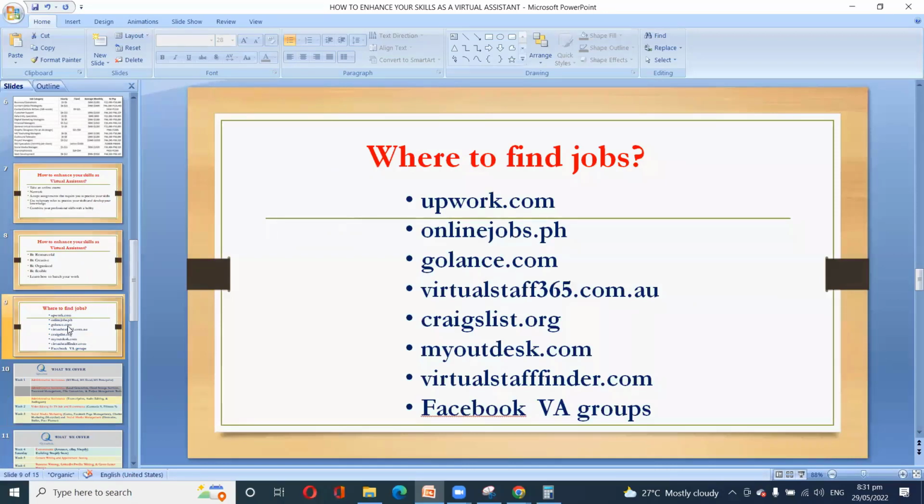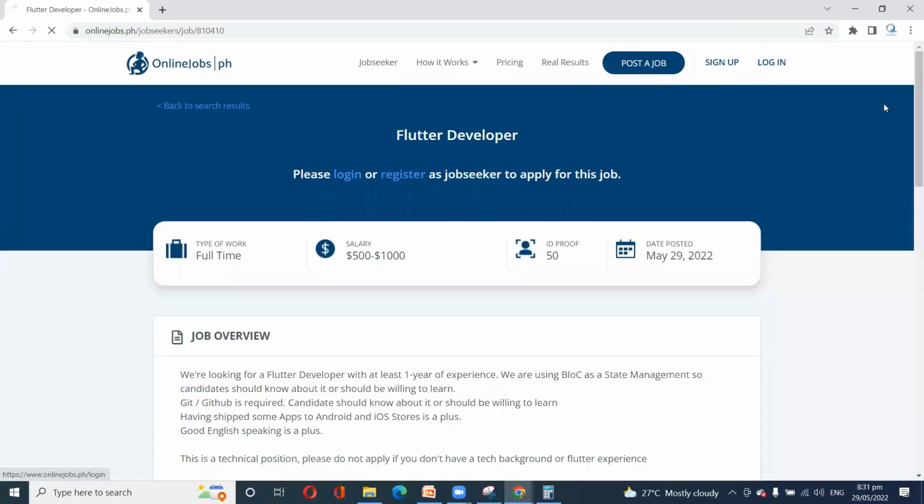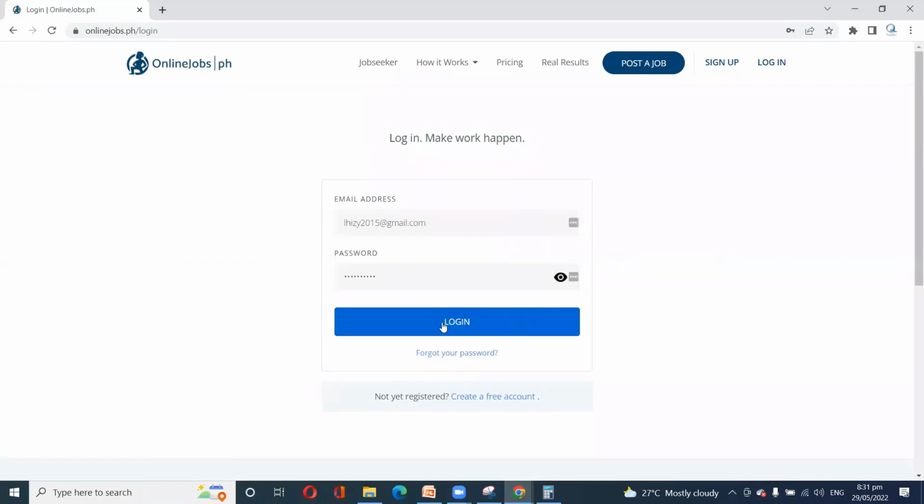So ito yung mga common websites where you can go if you want to apply as a virtual assistant. So you just go to upwork.com and then sign up there. Tapos, syempre, pagandahin mo yung profile mo. Lagyan mo ng mga ratings, yung mga skills, mag-rate ka. So, here in onlinejobs.ph, I have an account here.